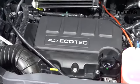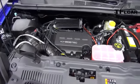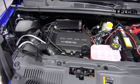Under the hood, we have one powertrain. It's a 1.4-liter turbocharged engine with a 6-speed automatic, 138 horsepower, 148 foot-pounds of torque. And the great thing about it, if you look at the torque curve, it hits that maximum torque very early, just under 1,900, holds it all the way through to 5,000. So you get the maximum torque across a very broad range, which provides great launch feel, great passing capability in the powertrain.